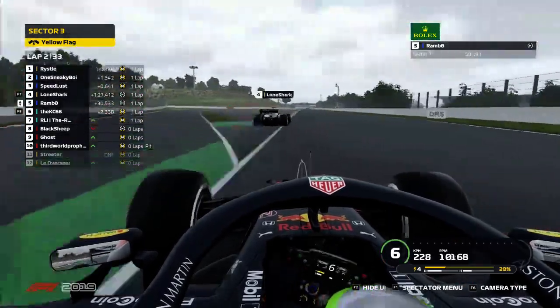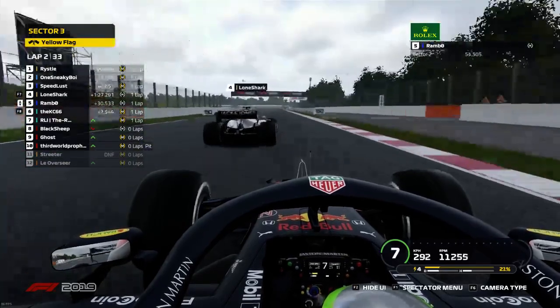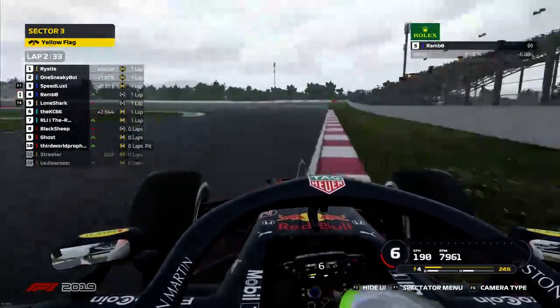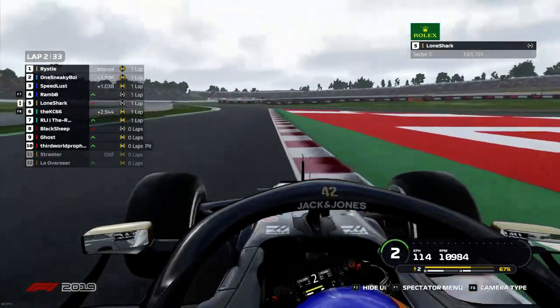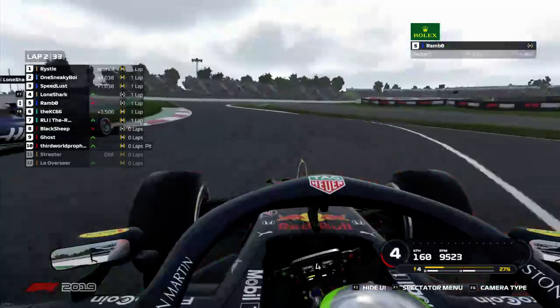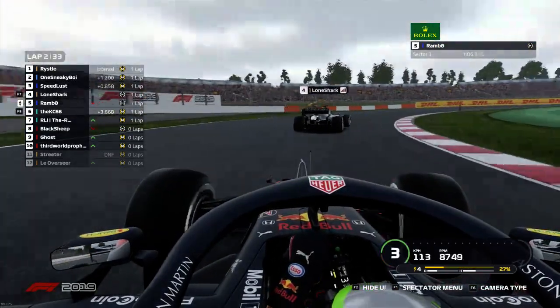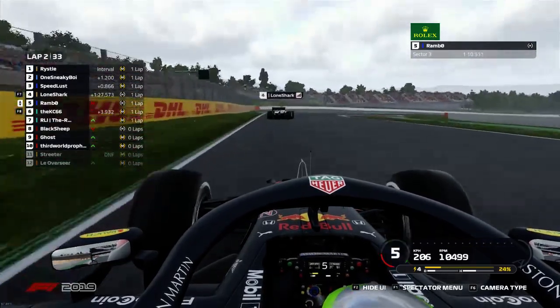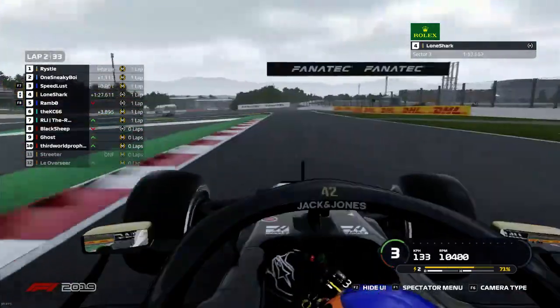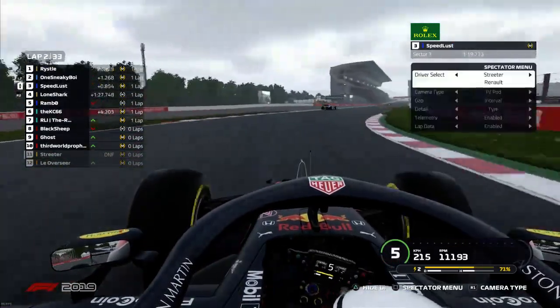So battle between Rambo and Lone Shark for P4. Rambo is closing in. Is he going to go for the dive bomb? He chooses around the outside, and that is interesting. Oh, what? It's completely gone off. Lost his marbles. Gives the position back. Battle continues. I hope Lone Shark didn't pick up damage in that. No, there was no contact. We hope. Speed Lust and one sneaky boy. Future teammates in the making.